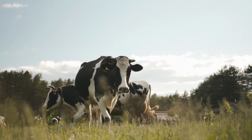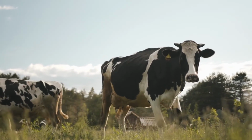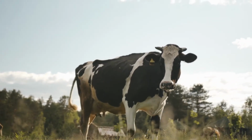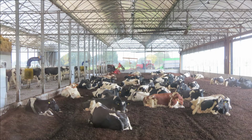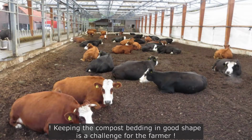And what does the future hold? Animal welfare issues are the main drivers of future housing systems. Our findings show that the FreeWalk housing system is animal-friendly, it's appropriate for the European dairy farmer, and it has several advantages for cow comfort.